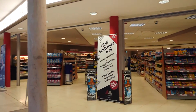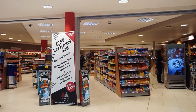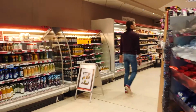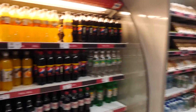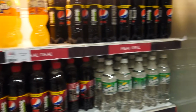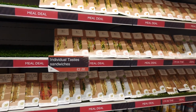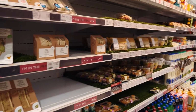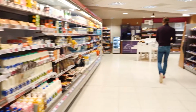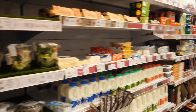This is a marketplace where they have like meal deals, and guys, by the way, by meal deals, it's bullshit. I don't think that this is a meal deal, but anyway. So these are the prices. I would really recommend you bringing your own food, because the marketplace has a microwave you can use.